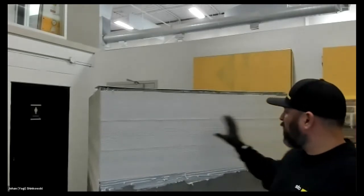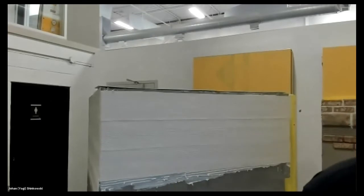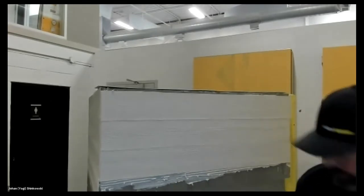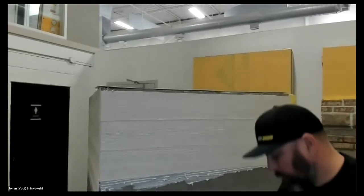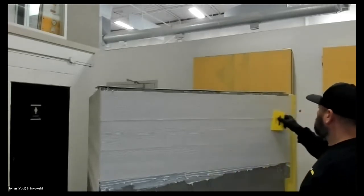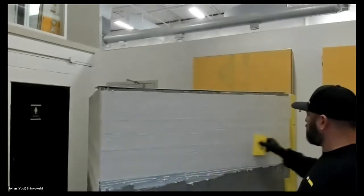If you do have any large parts of adhesive coming through the joints, you go back to get your plastic knife that I lost. I have another one. You can go through and take that off. It's just going to make the cleaning a little bit easier.